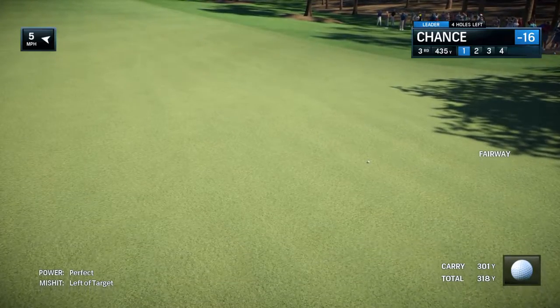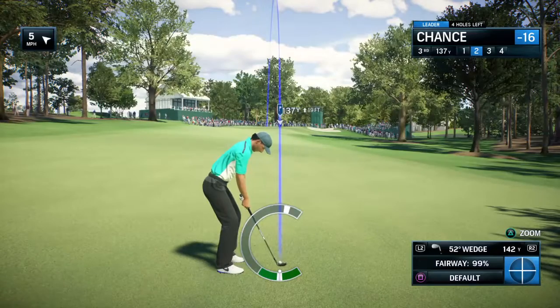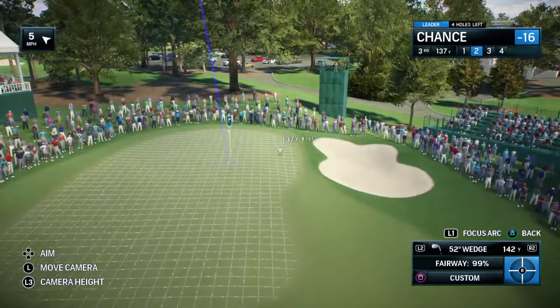Frank, this is a way to make golf easy when you can hit it that deep. So I know that first number's a 3. I'm guessing the second one's a 2. Let's call it 320.